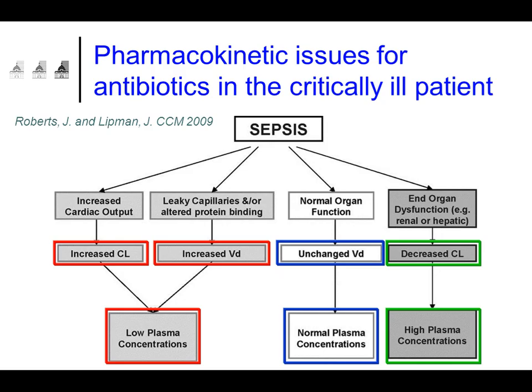We need to reach the desired concentration without reaching potentially toxic concentrations. In blue, the group of patients with a normal renal function and liver function, and in this particular case, the pharmacokinetics can be respected, and we can predict and we can know in advance which dose we ought to use. And in red, those are patients who, because of the infection, because of the seriousness of their condition, have a strong clearance of antibiotics and volumes of distribution that are multiplied by 3, 4, 5, or 6, sometimes more, and here a high likelihood of getting very low concentrations, far below our targets.